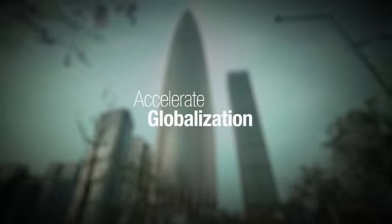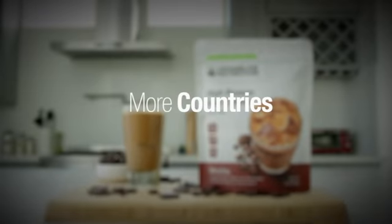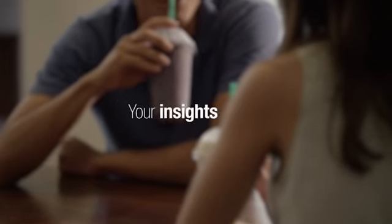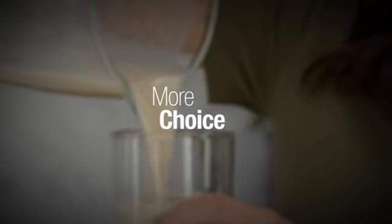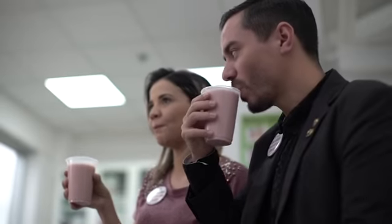We also want to make sure we accelerate the globalization of all our most successful products, including our Herbalife 24 line. We're working on a plan to get more products registered in more countries, which your regional product committees can then review and then provide feedback to us about launch and timing. Responding to customer demand is key for any company, and we're doing so by combining your insights with trends in the marketplace. Things like alternative ingredients, organic and vegan options are all products that will appeal to new customers while giving your current customers more choice. And no one knows your customers and what they want better than you. We'll continue to focus on regional and local preferences to offer products that are relevant in specific markets.